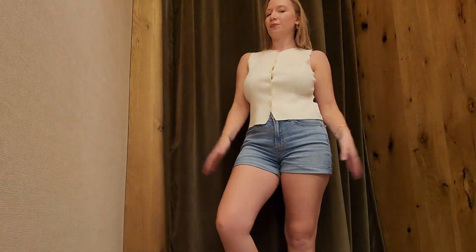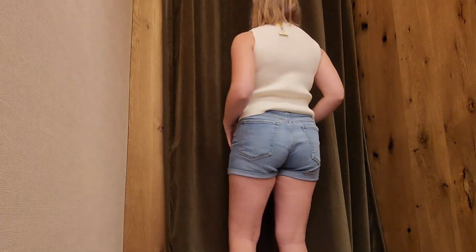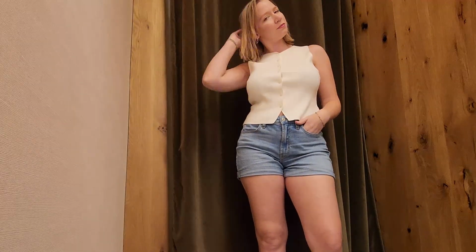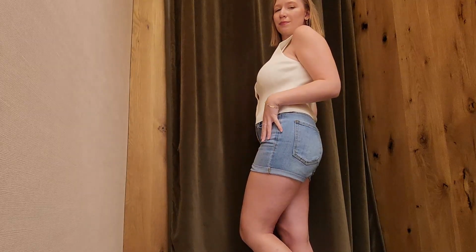Here is the first button down. This one's actually a little bit different than what I was searching for. It's a more cotton material, ribbed, and just a more comfortable button down. I was looking for something a little bit more structured, but wanted to see how this would look. I'm wearing it in a size medium.